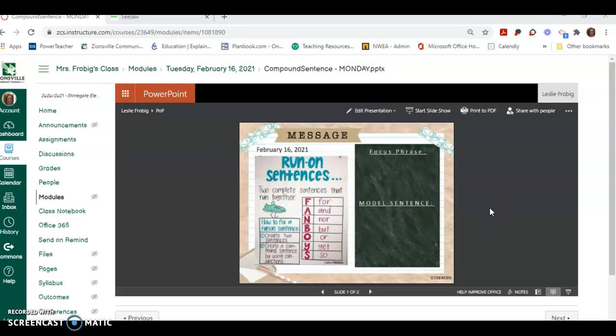Okay, so again, since we weren't in school on Monday, I have both lessons in our module that we can go through real quickly, even though I know we don't have our books at home. We are going to continue with compound sentences.